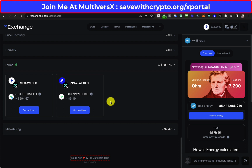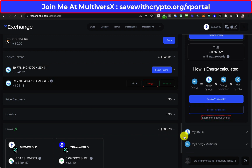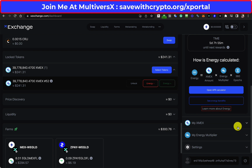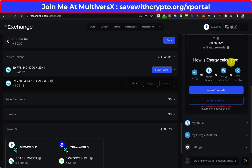So I suspect the reason this person's energy isn't maximum is because they locked it for 4 years a few months ago, and then as each month goes, the energy goes down a bit. Now you can see that over here by going to this section. It says how energy is calculated. So the energy equals the amount of XMEX you've got times the energy multiplier, so that's to do with how long you decided to lock for, times 360 epochs, right? So this is the actual time.